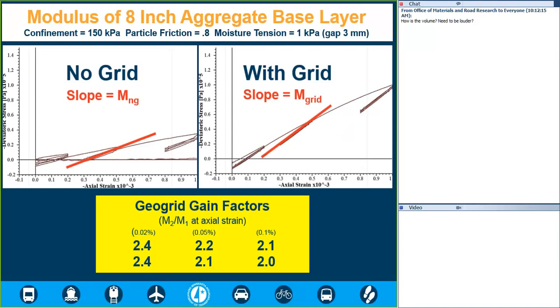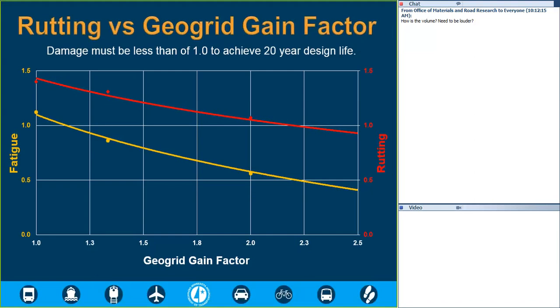that's what we're proposing, and we are beginning to implement inside of MnPave: this grid factor is the difference from the aggregate base without grid, because that's what MnPave is currently functioning on. We have a resilient modulus for every material that we're currently using to build roads, and if we add grid to one of these layers, we would expect these gain factors to be relevant.